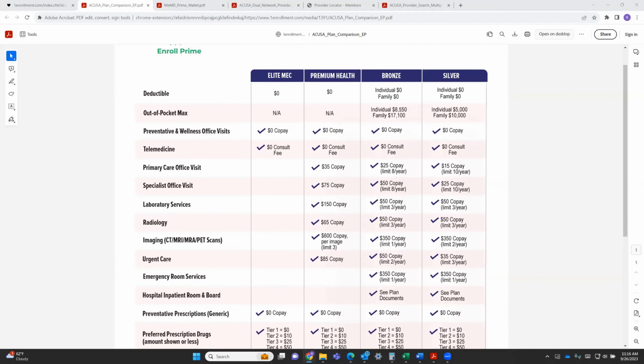All right. There are limitations. There's going to be a limit, for example, for doctor visits. We'll just go down the line here. You have a $25 doctor copay on the bronze, 15 on the silver. There's 8 per year on the bronze and 10 on the silver. This is per member on the plan. The specialist office visit is a $50 copay versus 25. So you're going to see the copays are a little bit more appealing on the silver for this plan.